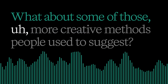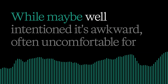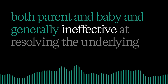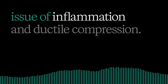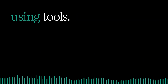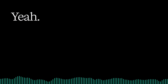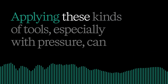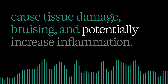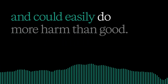What about some of those more creative methods people used to suggest? Yeah, the dangle feeding position. While maybe well-intentioned, it's awkward, often uncomfortable for both parent and baby, and generally ineffective at resolving the underlying issue of inflammation and ductal compression. It doesn't tackle the core physiology. Using tools. I've heard of people using combs or even electric toothbrushes or vibrators on the breast. Ooh, yeah. Similar to the vigorous massage issue, applying these kinds of tools, especially with pressure, can cause tissue damage, bruising, and potentially increase inflammation. They are definitely not supported or recommended treatments and could easily do more harm than good.